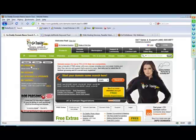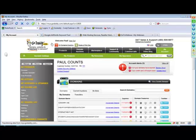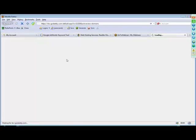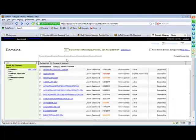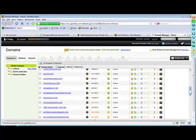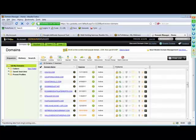Okay, so we're inside our GoDaddy account, and we want to pull up our domain. So you just want to click on Manage, which will allow you basically to manage your domain. So just go over here, and you want to go to Domain Manager. They have a left-hand navigation and a top-side navigation on GoDaddy. So we're going to see if that domain already made its way in here. So let's find it here. Dogbreedlist.net, there it is. And let's just put a check mark in there.